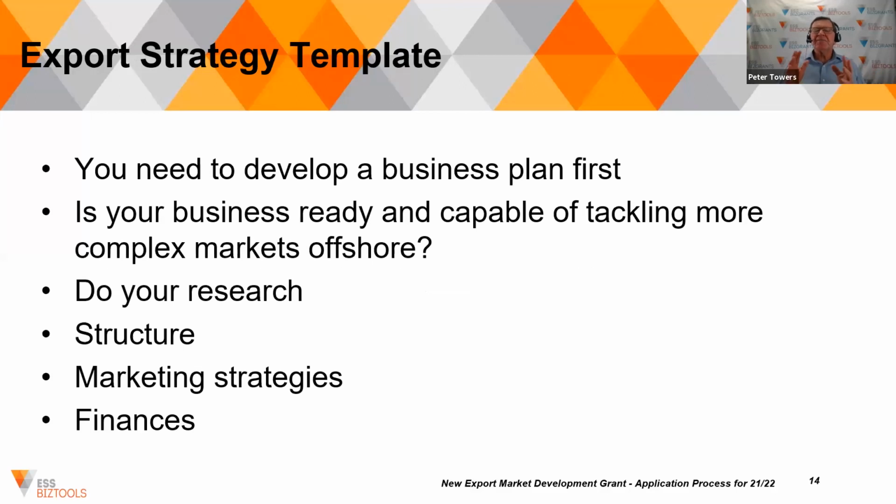So the export strategy template starts off with the comment that I agree 100% with, and that is that every business that's contemplating export activities should already have a business plan. And the export plan is being added to the business plan. So the business plan will currently relate to Australian activities and perhaps research and development and marketing promotion. But in your export strategy or your client's export strategy, is your business ready and capable of tackling more complex markets offshore? And a lot of these markets are complex.